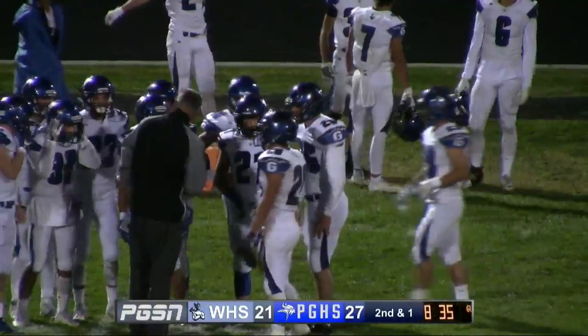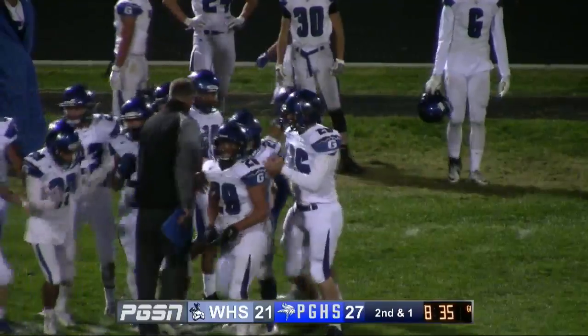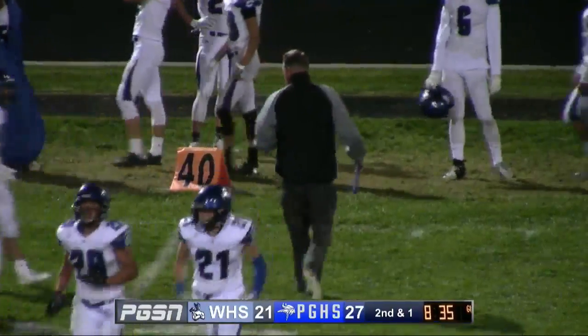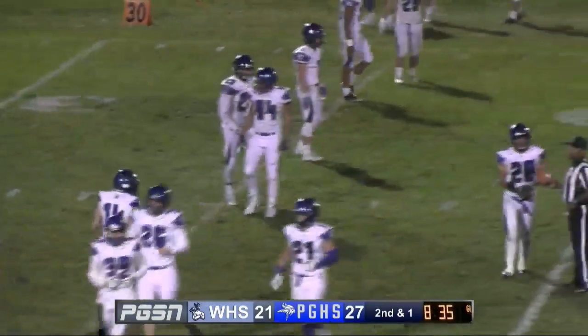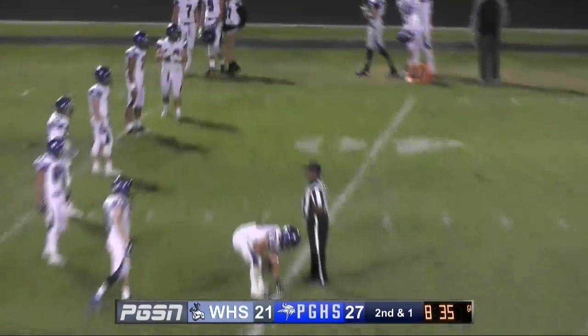The point after has always been, in my opinion, the most stressful point of the game, because you see so many times at the end of the game, a drive, it comes down to it, it's tied up, and you've got the kick that is either going to win it or lose the game.